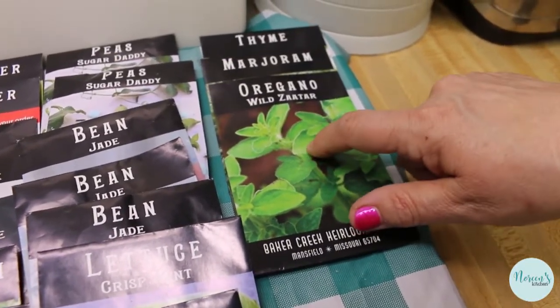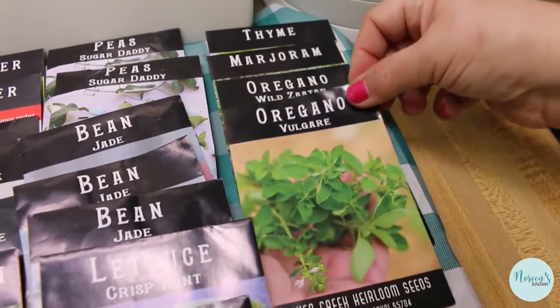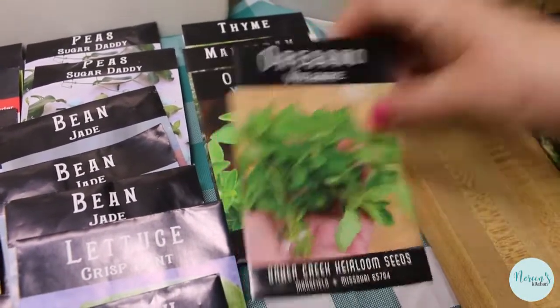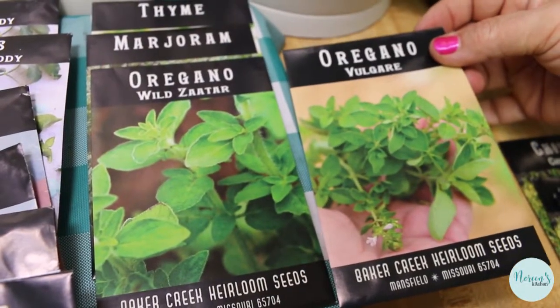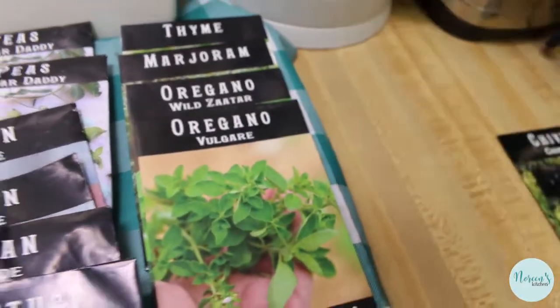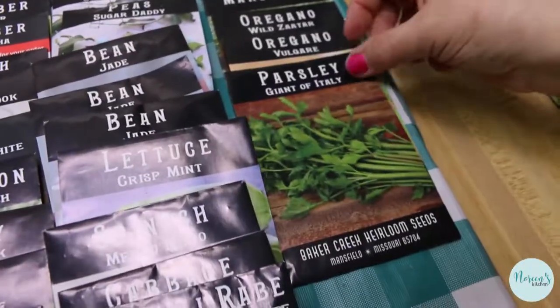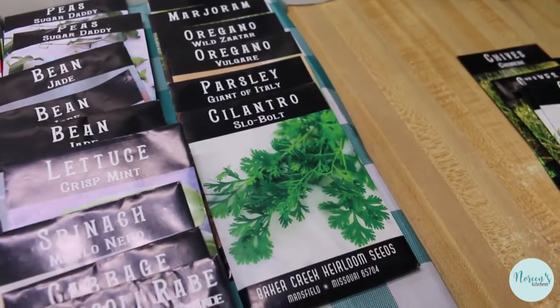This is a wild za'atar oregano. This is from the Middle East. Here's a vulgare oregano. You can see they look very similar, but their leaf structure is just a little bit different. I'm sure they taste very similar, but we're gonna find out because I'm gonna plant both of them. Of course, we got some parsley, some slow bolt cilantro.